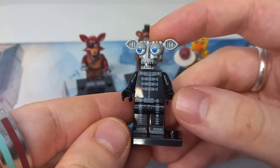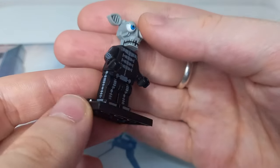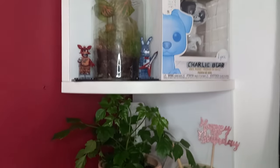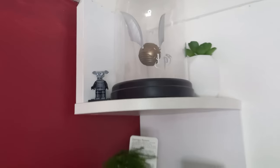It's sort of an Endo too, but once again, the printing on the minifigure is looking really, really clean. And they definitely look a lot better than they did in their images. I didn't expect them to come as high quality as they do, but they'll look amazing on her shelf with her other Five Nights at Freddy's memorabilia.